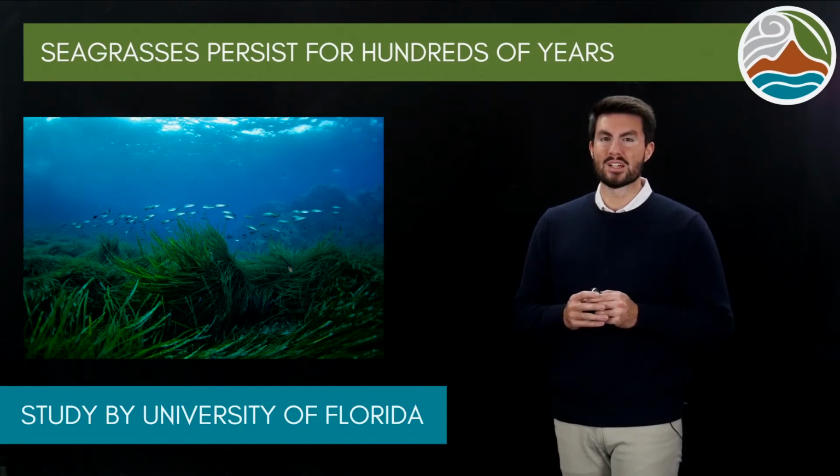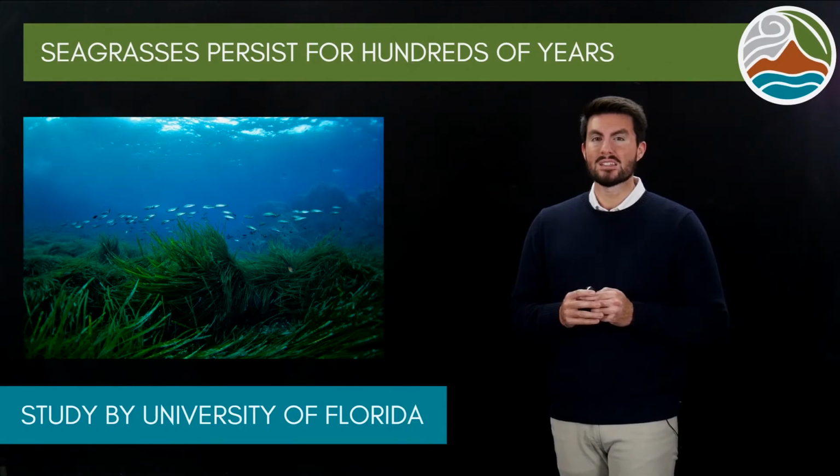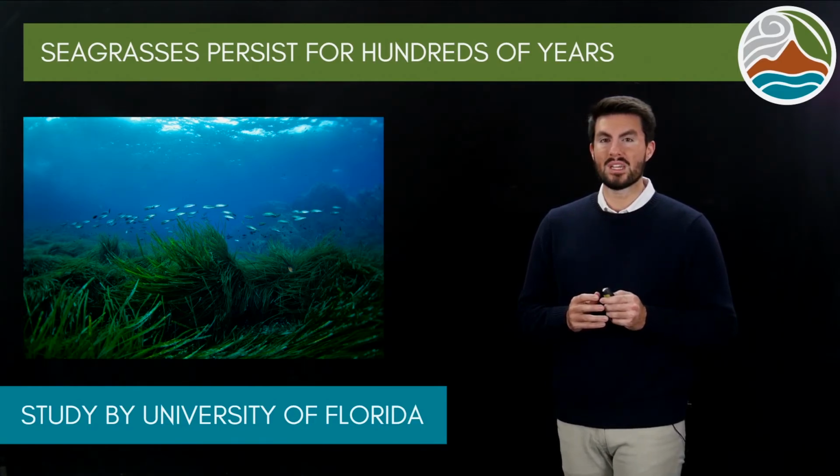Florida's chief science officer and study co-author, Tom Frazier, says that the study shows that we may not be able to make up for seagrass loss by establishing a new meadow elsewhere, heightening the need for immediate action to improve water quality around the state.